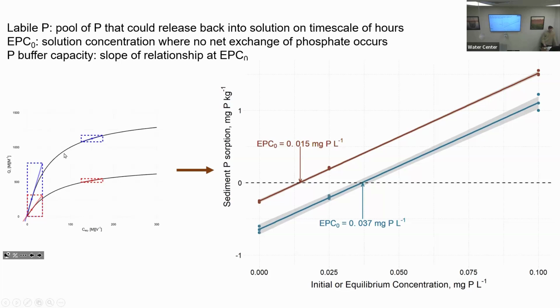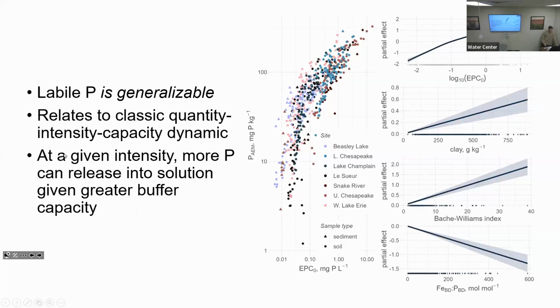And as far as I'm aware, that's the largest data set of EPC in current knowledge. And EPC and labile P have a very strong relationship, we found. On the left is the raw data, just labile P versus EPC. And then broken down according to a generalized additive model on the right, we see this very strong concave curve as a function of EPC, and then these lower 3 panels for clay content, Bash-Williams index, and iron to P ratio, which I can talk about later.